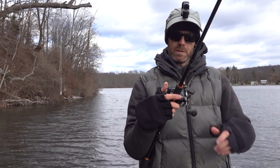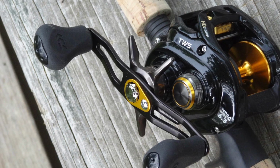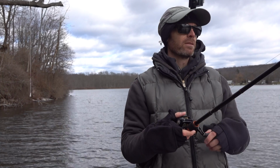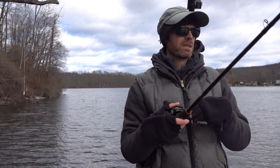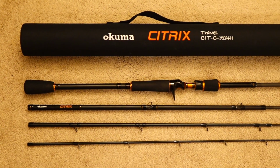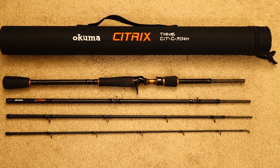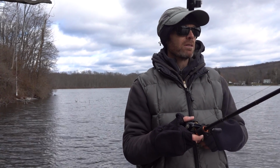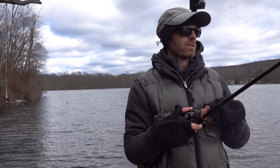This is on, what am I rocking here? Tatula HD Custom 6.3-1. I got this on my travel rod, my travel swimbait rod. This is a 711 Akuma Citrix 4-piece, rated at 1 to 5 ounces. Really cool. I got so into testing it, I just rolled it into my normal rotation. And it's heavy, as travel rods are, because you have the ferrules and the different sections.